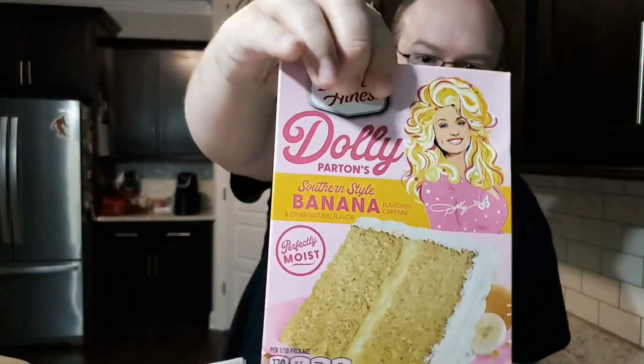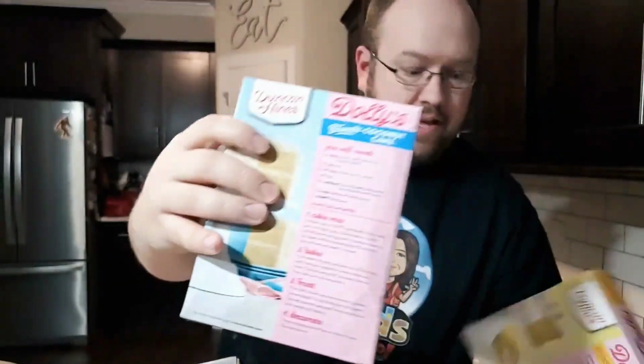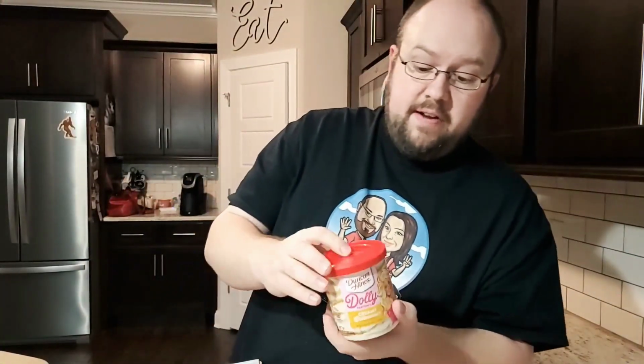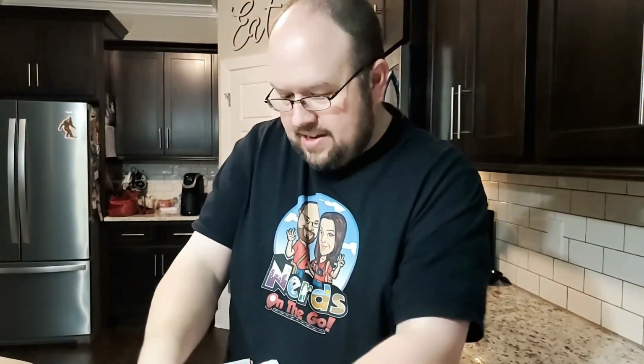Taking a look here at the Southern style banana cake mix. That sounds excellent. Southern style coconut cake mix. One of my favorites is coconut, so both these sound really good. And on the back too, just a heads up, you have the recipes there as well. So if you don't have the card or cards with you, you have everything you need there. And buttercream frosting from Dolly Parton. And the chocolate buttercream frosting there. That looks pretty cool. So digging through the box, we got a bunch of that stuff.